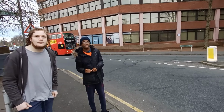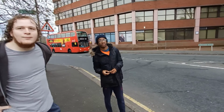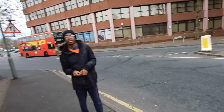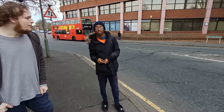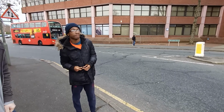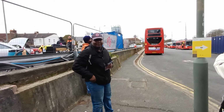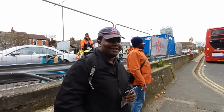Bro, I cannot believe how short that route was. Yeah, that was incredibly short. Like, it's in a heartbeat. It's so fast. In fact, it's faster than the 119, I've been told. Okay, then that makes a big difference then, okay. Yeah! Hello! I'm loving that London Underground hat right there.